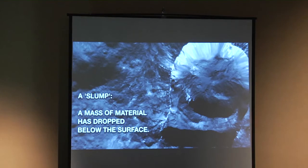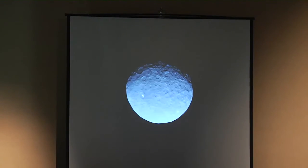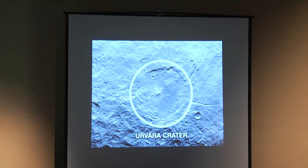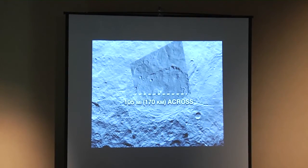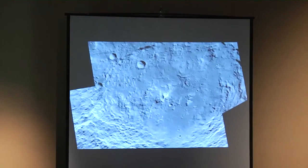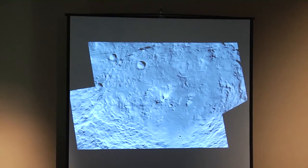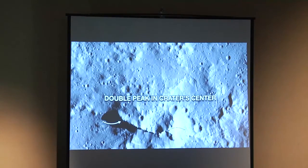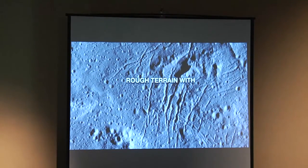This is Urvara crater, about 105 miles in diameter, although not the largest on Ceres. Although many craters have a mountain in the center, Urvara has a prominent double peak, surrounded by rough terrain and linear parallel grooves.